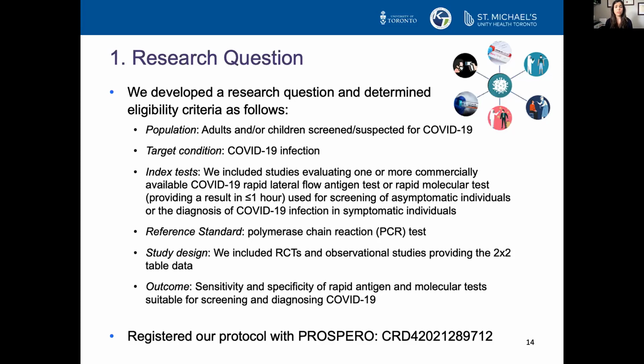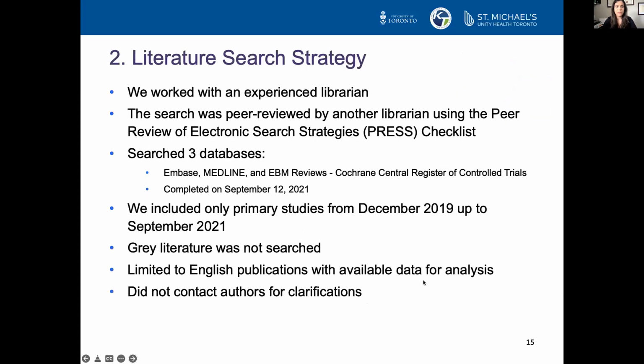We registered our protocol with PROSPERO, and we followed the PRISMA-P guidelines and the WHO guide for rapid reviews, as Andrea mentioned earlier. We developed our protocol using the Cochrane Handbook for systematic reviews of diagnostic test accuracy studies, and certainly we obtained feedback from the entire team.